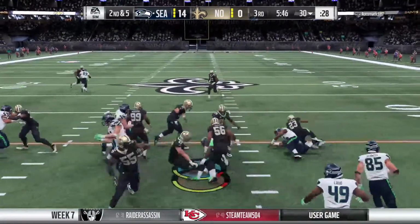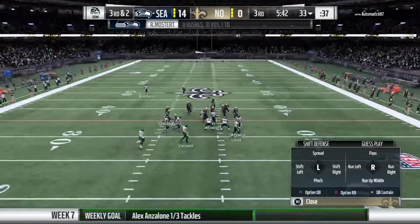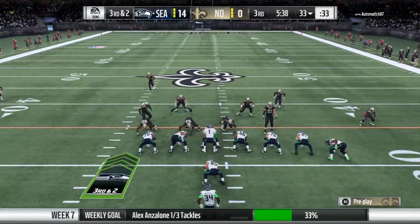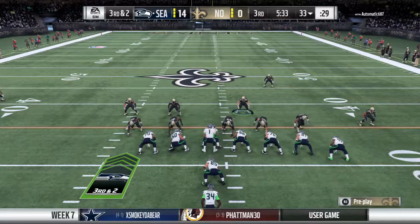Again, they'll run it with Mostert. Still a couple yards short of the first as the 3-yard gain brings up a third down. Third quarter and you've got the lead. You're not ready to go into that 4-minute offense to close the game out, but a running game can really benefit your team right now.